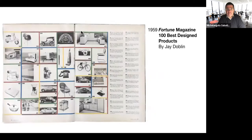Of course, he was the director at the Institute of Design. So specifically tonight, we're going to examine a little more this very important article that Jay put together for Fortune magazine, the 100 Best Designed Products by Jay Doblin in 1959. You can see it's a collection of 100 objects. Number one started with the one that got the most votes in the article. Next slide.